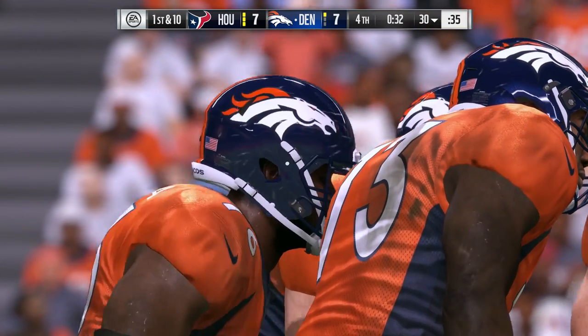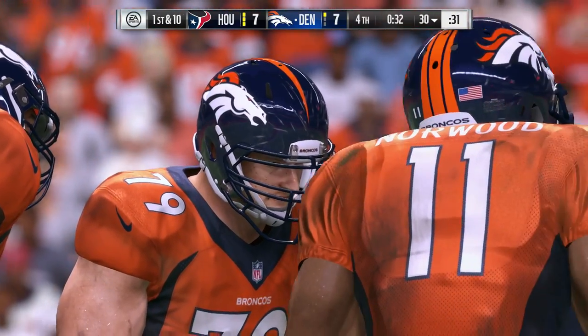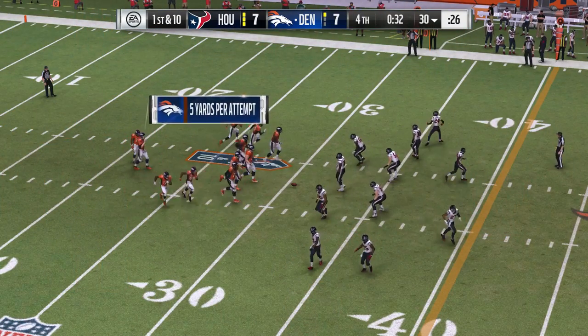They've got to get a couple of chunk plays, pick up nice bits of yardage. Target the sidelines, because you want to get out of bounds and make sure that clock stops. Because if the clock stays running, that makes things that much tougher for you. It can always bleed out on you.